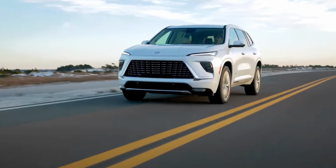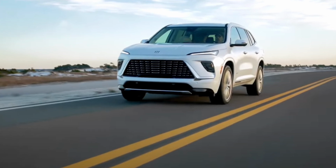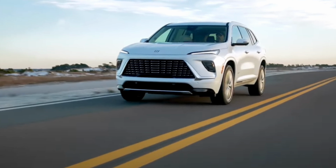Would I choose this over the Acadia? Heck yeah. I think this looks better than the Acadia inside and out. It's more comfort oriented, which I prefer.